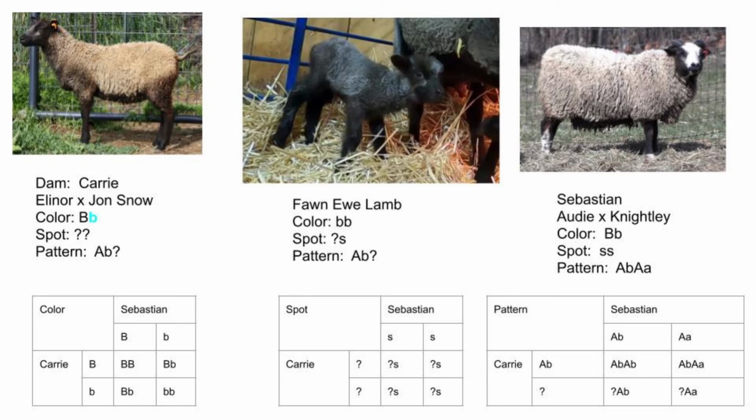Spotting, unsure, don't know. And pattern, I know that Carrie is a Catmugget, but I don't know what the other gene is for Carrie. She could be no pattern or homozygous for Catmugget. And the lamb she got was a Catmugget, so I can't really derive anything from that. If it was a no pattern, then I would have known that Carrie carries no pattern. So chances are Carrie's going to be carrying Catmugget.